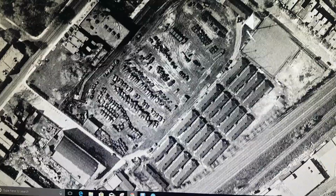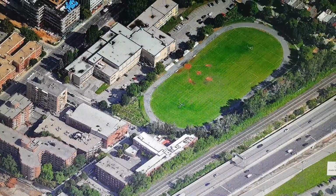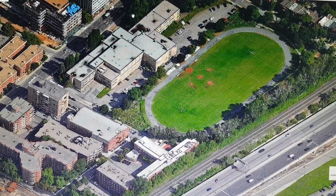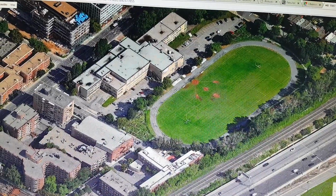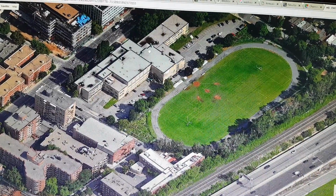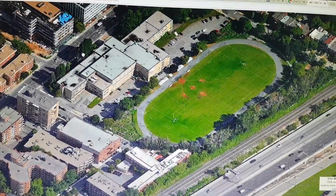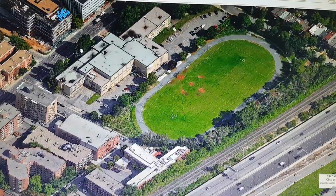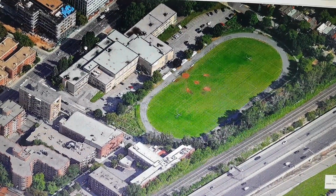So let's see what it looks like now. That's what it looks like. You might be familiar with Westmount High. It was technically called the Westmount Athletic Grounds after 1947, with the athletic grounds at the entrance here. And before that, Westmount High was at what's Selwyn House School near Westmount City Hall, until they moved into this building in the early 1960s.